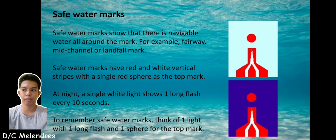Safe water marks. Safe water marks show that there is navigable water all around the mark, for example, fairway, mid-channel, or landfall mark. Safe water marks have red and white vertical stripes with a single red sphere as the top mark.